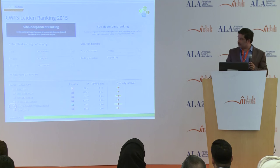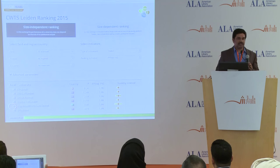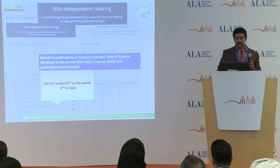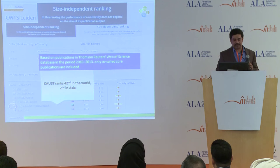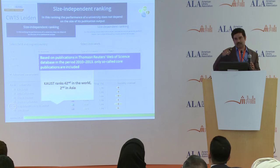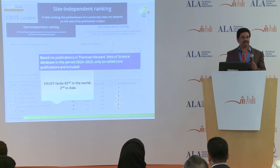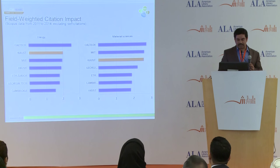This is another ranking done by Leiden University. This is purely focused on publications. They count the publications captured by Web of Science or Scopus in the last 5 years, I think. In that, we are already number 42 in the world. This is based on publications in the Thomson Reuters Web of Science database for the period 2010 to 2013, and publications appearing in the top 1 percentile of the top journals. So we are number 42. This is where we stand now, and we can still go ahead, where libraries can play a role.